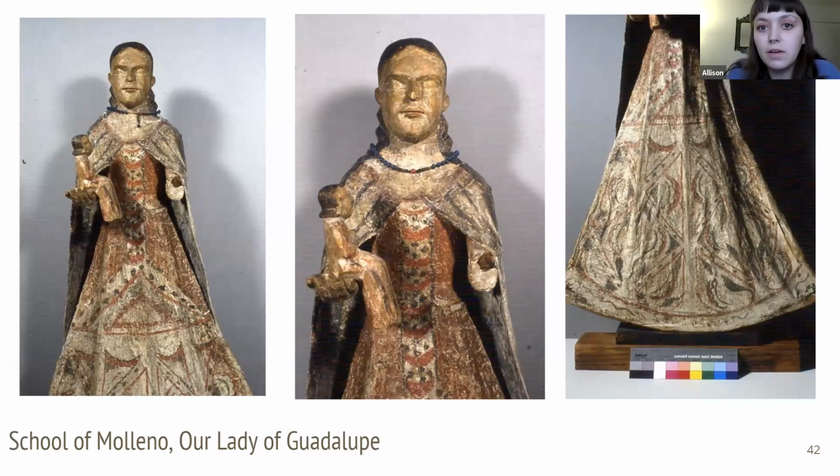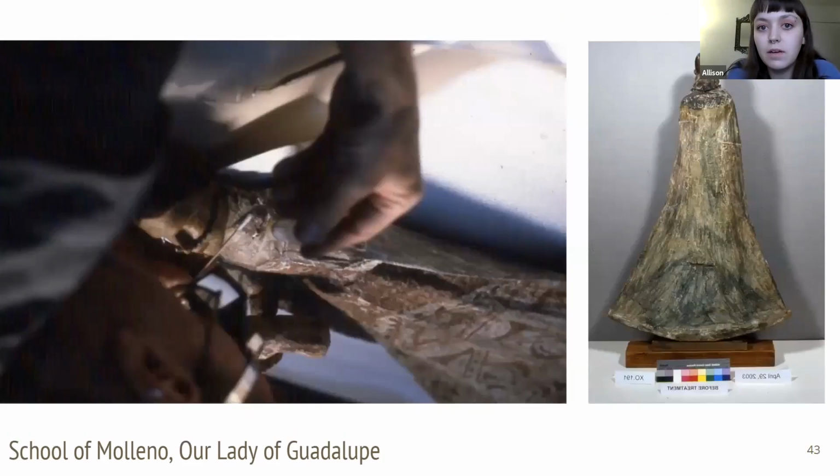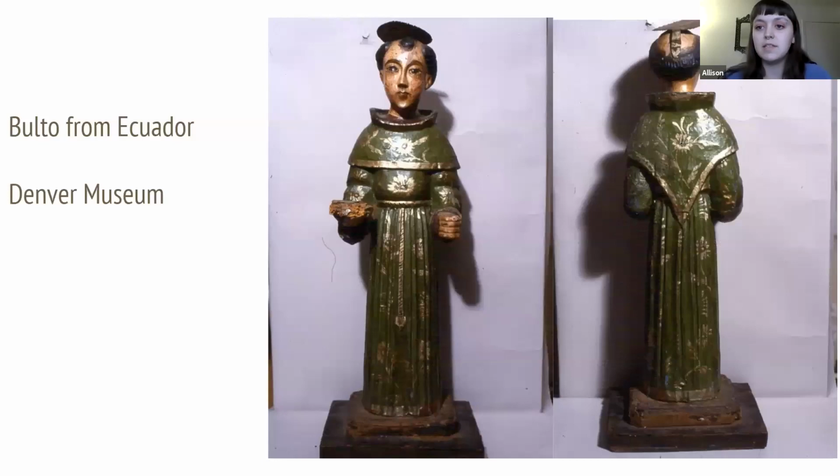So here we go. And here's kind of, because I talked a lot about devotion, I talked about this rejection of naturalism, this kind of new art style that came about in early New Mexican religious art. You can see that there is a distinction, because this Bulto is from Ecuador, Keith's at the Denver Museum, and you can see that his paint is perfect, his face is perfect. He has a couple of damages, but what this Bulto really represents is just how New Mexicans treated their Bultos and still treat their Bultos versus how other cultures treat their Bultos.